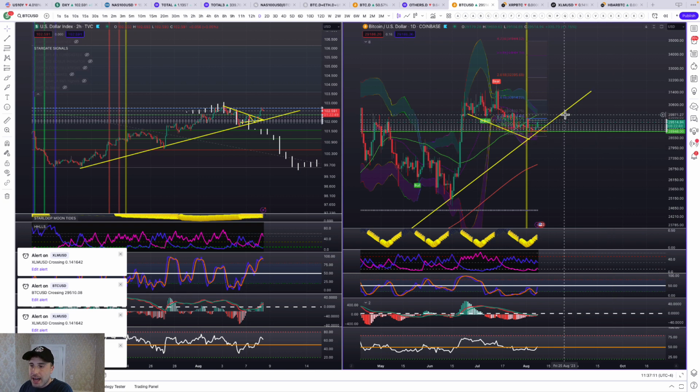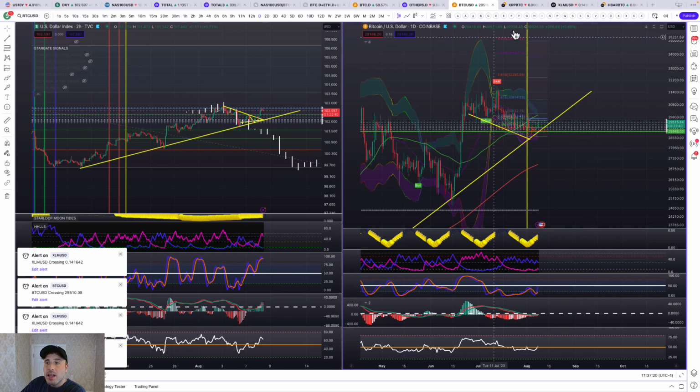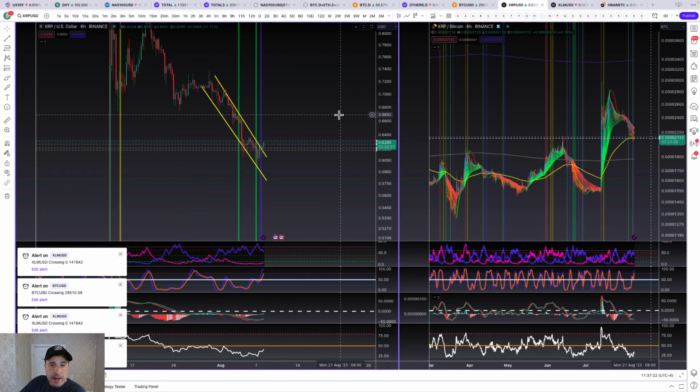So getting above 30,000, even on the daily chart, will get us above that 50 moving average. And then we'd be good to go. But we need to get above there, hold that support, and start pressing up ASAP. But we have the momentum. We definitely have the momentum.